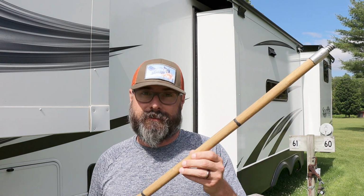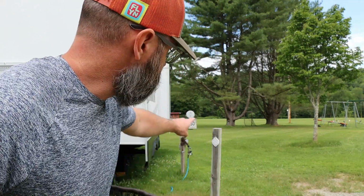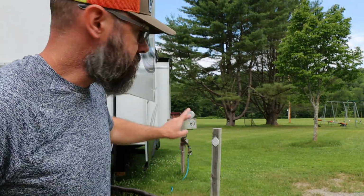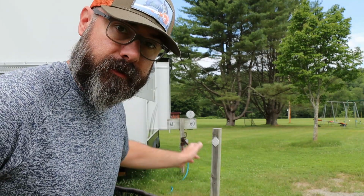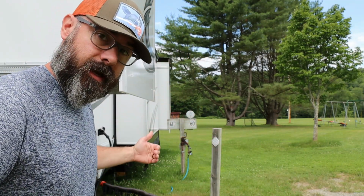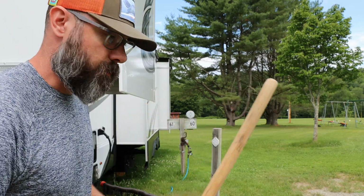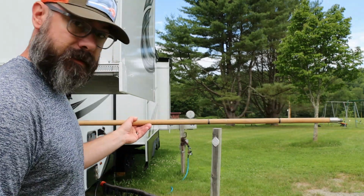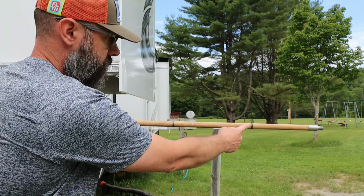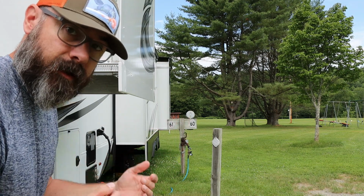So this is not just something that's going to take up space, even though it doesn't take up much space. When you pull into your site, there is usually a marker or a pole. Sometimes it's only the power pedestal or the water pedestal. That is your property line. Good campsite etiquette means that you are to have all of your slides on your side of the pole or the marker or whatever it be that is your line. So you can pull up and you can go over and you can stick this up against your camper and you can say, okay, this is the furthest point that we're going to be, and you can see all the way down the line we are on our side of the marker.